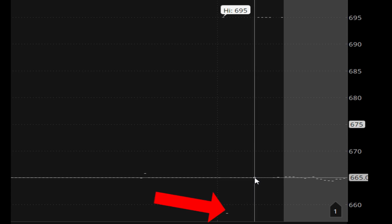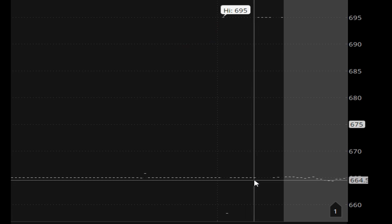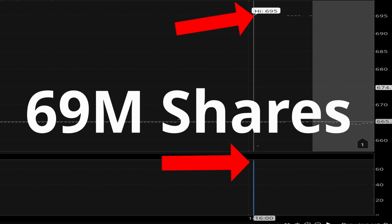Originally they said it was a 658 settlement, and then they changed it to a 695 settlement. That was not a 695 settlement. That is not the right price. And the reason why they're probably doing that is because somebody paid up here, 69 million shares traded at 695 after the close, like the market on close trade, and this market was nowhere near that.